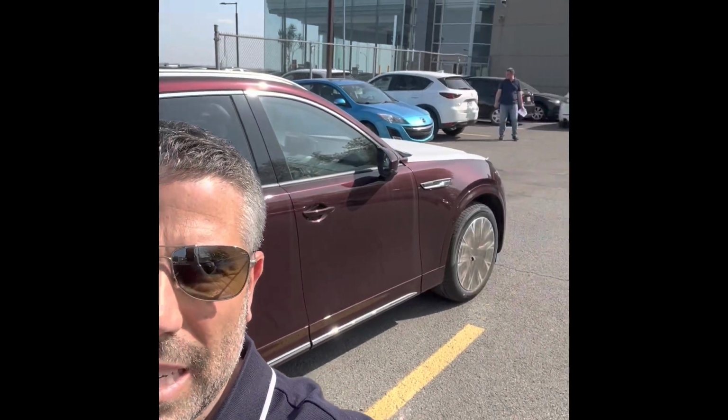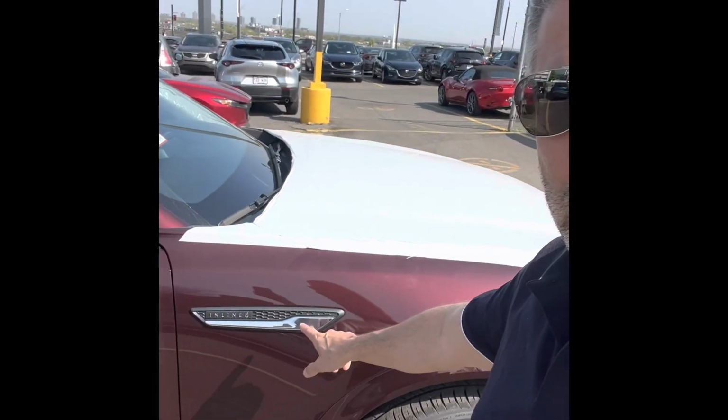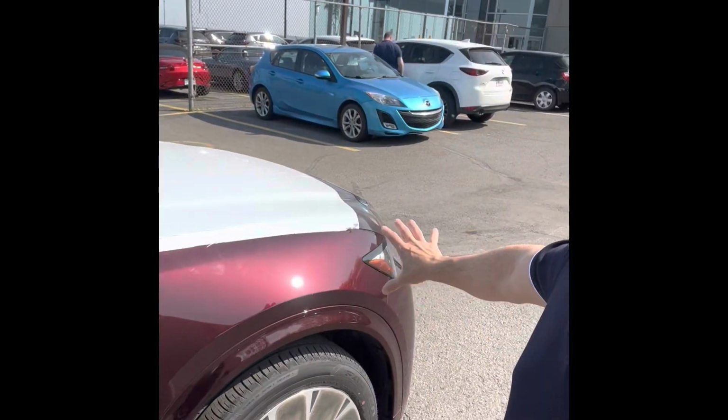It's definitely bigger than the Infinity. At least it looks bigger. Whether it measures up or not, I can't tell you yet, but physically looking, and especially over here with this inline 6, you can see this whole fender is just super long. All those reviewers out there, you guys are all saying it's that inline 6 rear bias, all-wheel drive look. It definitely has that look.